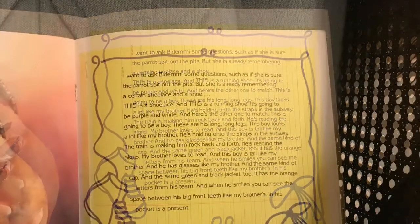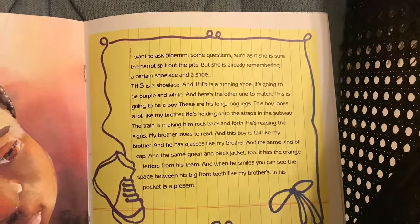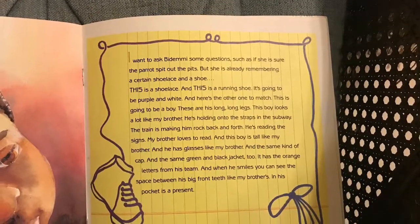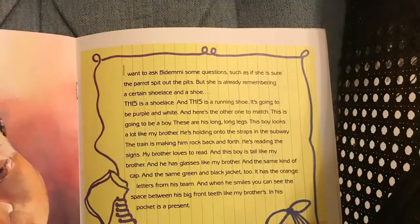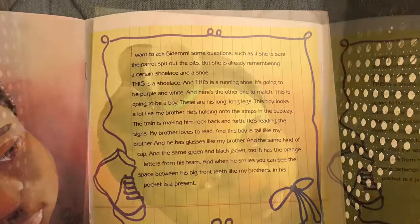"And this boy is tall like my brother, and he has glasses like my brother. And the same kind of cap, and the same green and black jacket too. It has the orange letters from his team, and when he smiles you can see the space between his big front teeth like my brother's. In his pocket is a present."